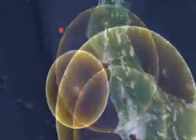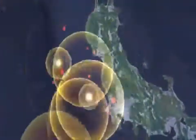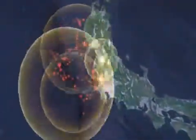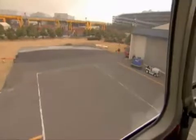In the week that followed the main quake, there were over 500 aftershocks along the fault. This is the actual data from seismometers around Japan. The larger the circle, the bigger the aftershock. The shaking is now stopped, so I'll just continue landing. Finally, Billam's helicopter is given the all-clear to land.